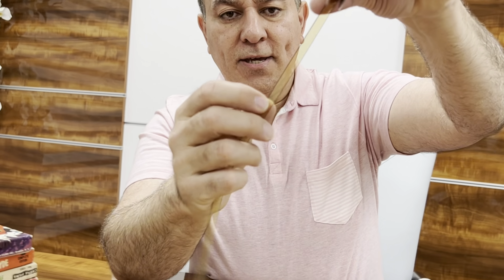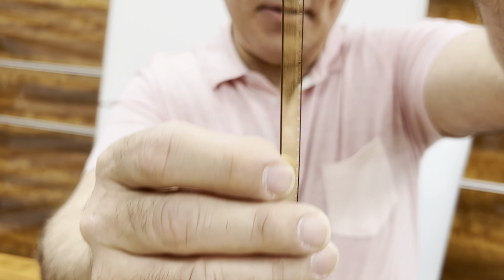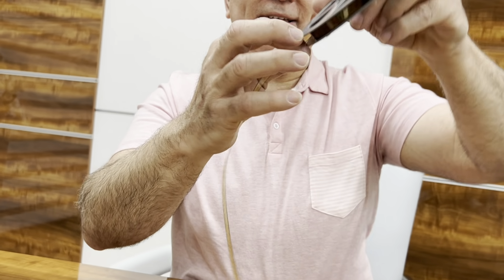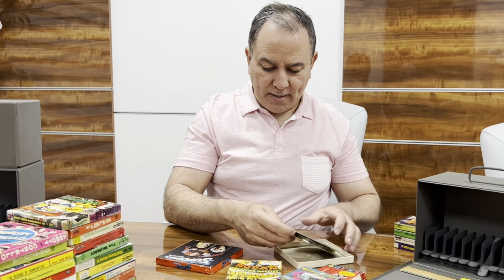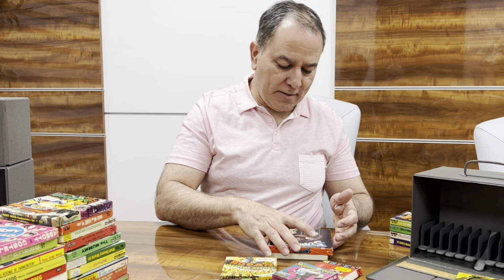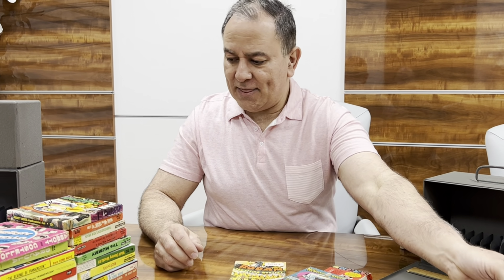Take a look at this. You see the black over here on the right? That's where the recording is. And here's where the threads are. So the black part is actually what plays the sound. So this is actually a sound film of Superman, the movie, with Christopher Reeve, not George Reeves, Christopher. So we're putting that there.